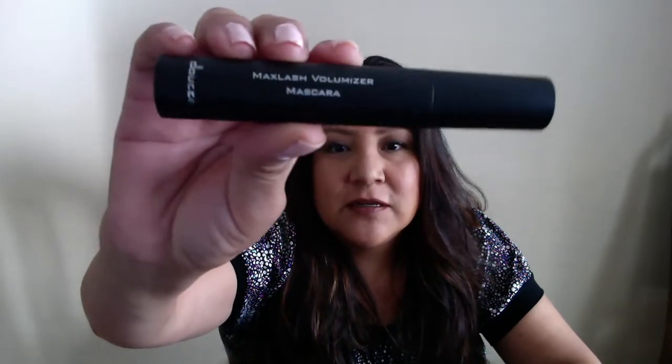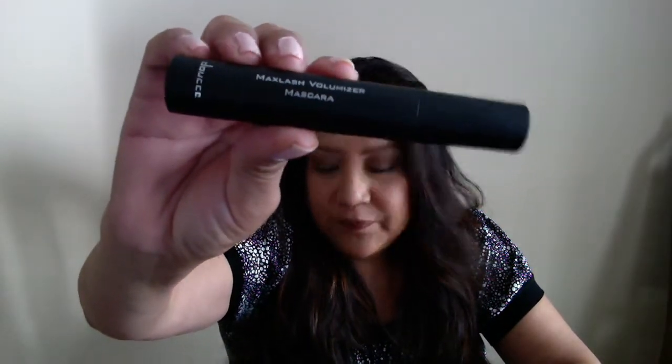Okay, here's the next one. This is Max Lash Voluminizer Mascara by Dulce. I don't know how I pronounce this. I'm guessing Dulce. So there you go. It's a pretty big size. Extra long bristles combined with patented SEPA technology separate your lashes one by one before adding instant volume. Okay, so this one retails for $22.